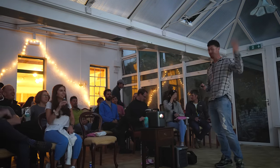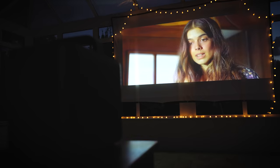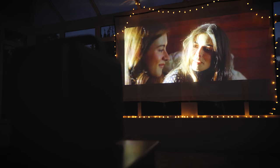popcorn? As far as usability, the picture quality has absolutely blown me away. I kid you not, I was absolutely astounded. Unfortunately, it just doesn't do it justice on the camera. You have to see this with your actual eyes.